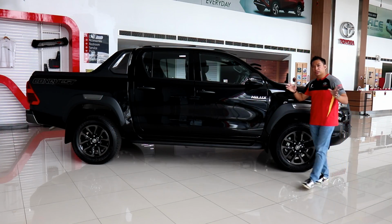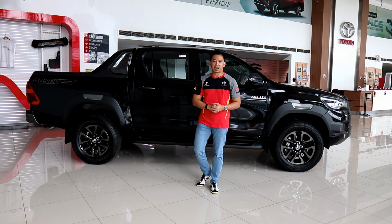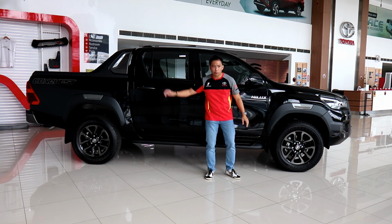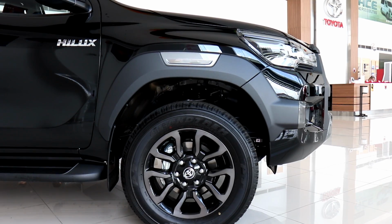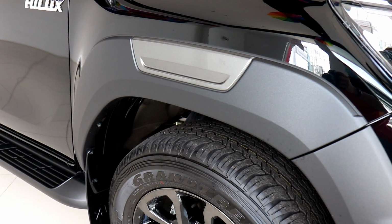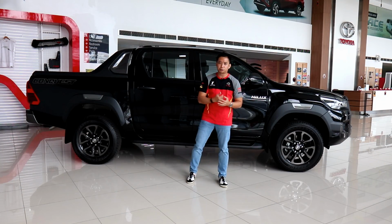When you get to the side, you get more exclusive additions that's found in the Conquest that's not really found in the regular Hilux. You get these bulging over fenders here in the front and the rear, where the front over fender connects to your fog lights that makes it look like a tank's cannon. You also get some design cues at the top of the over fender that gives it a little bit more of a premium and upscale look.